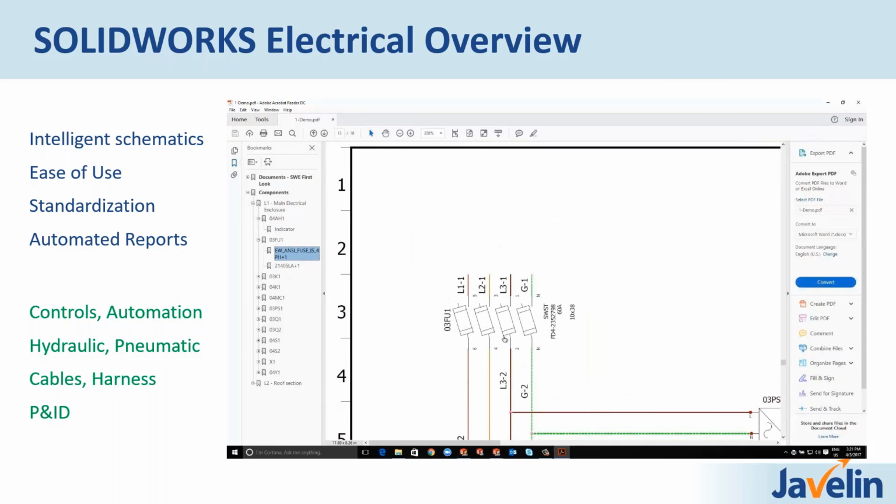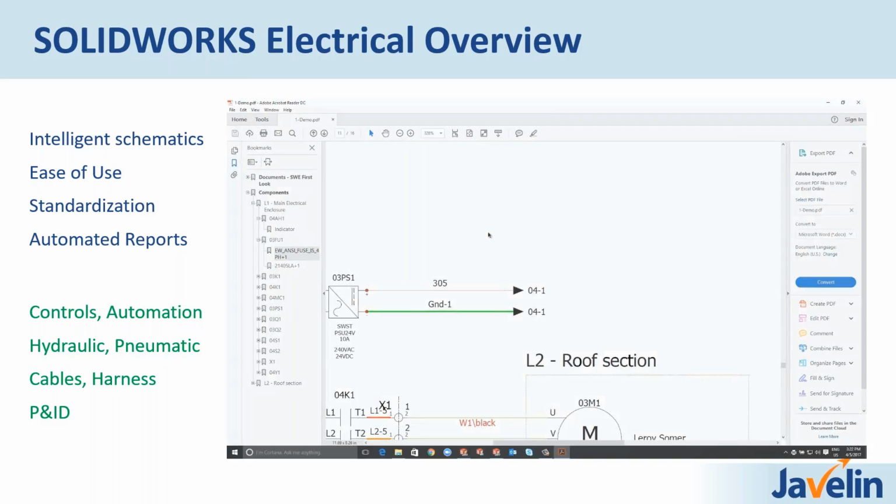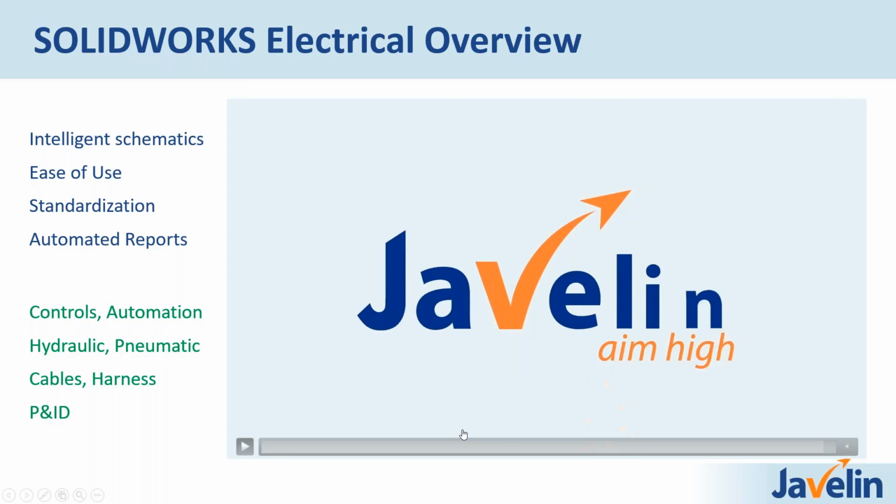And you can see it also has a full component and document tree built in. This means that if someone is going on site to look at the system, you can just give them that PDF, and they don't even need SOLIDWORKS with them that day.